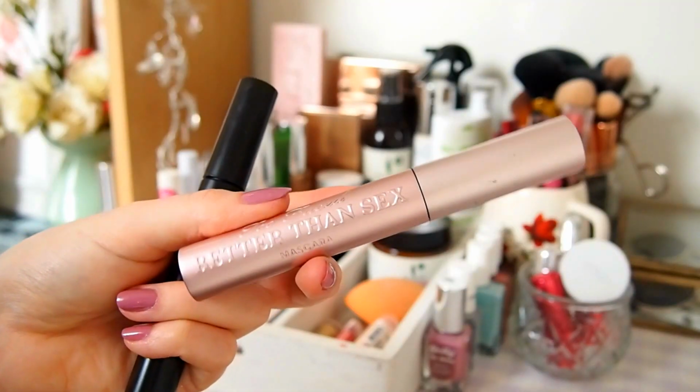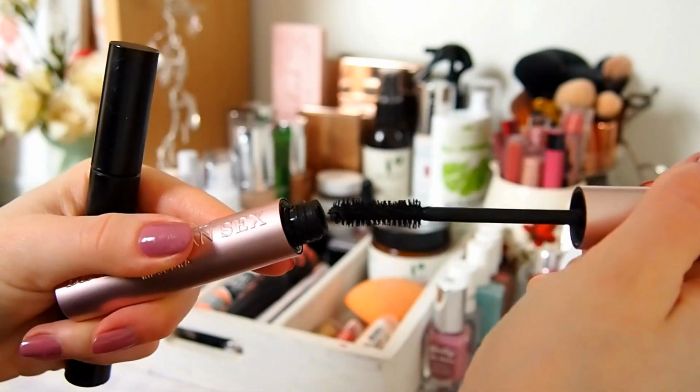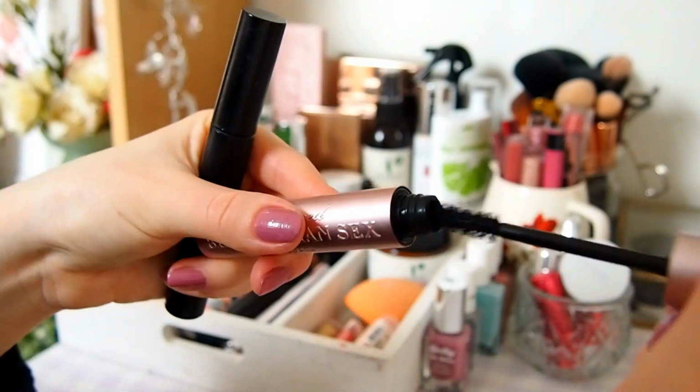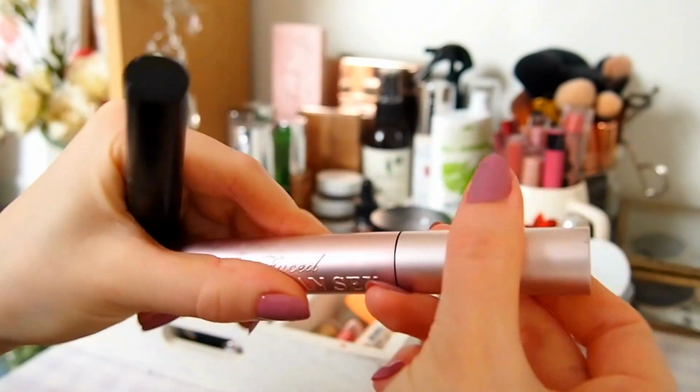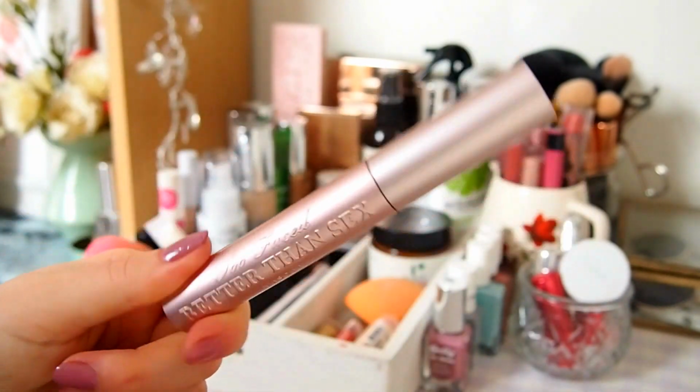And the Too Faced Better Than Sex mascara that I'm just using up. Everybody knows Too Faced was acquired by Estee Lauder. I personally am no longer choosing to shop with them, so once this has run out I won't be purchasing it anymore, which is a shame because I like this a lot. The only thing I didn't like about this was getting it off.